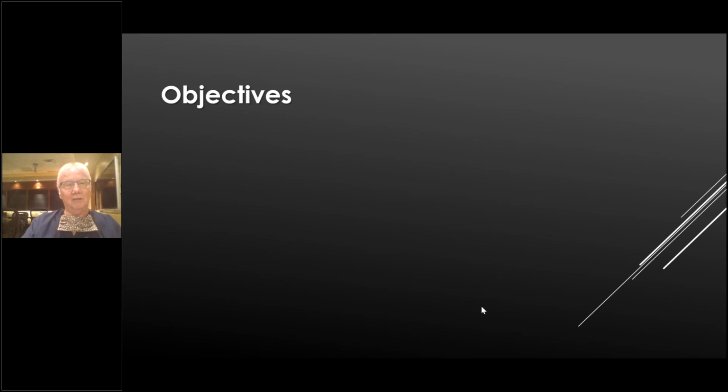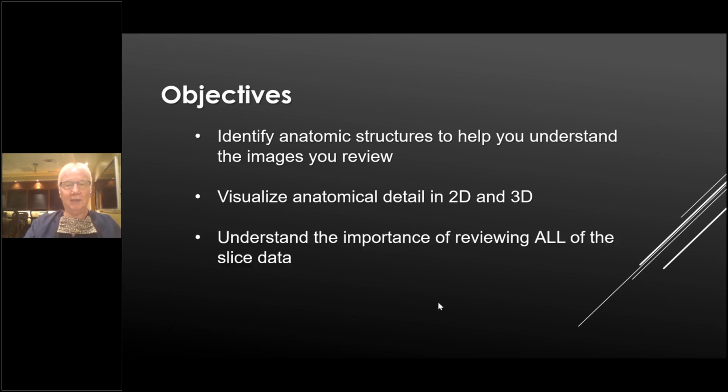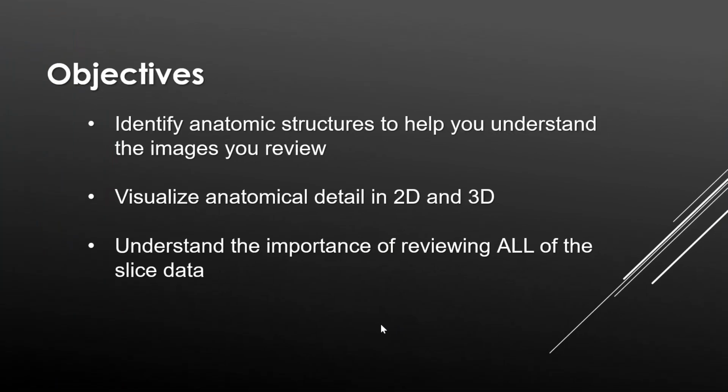So the objectives for this particular session are to identify structures to help you review your images, visualize anatomic detail in 2D and 3D, and understand the importance of reviewing all the slice data. I've peppered this presentation with some examples of why you need to be looking beyond some of the dental structures that have your more focused interest. We'll show you those as we go along.